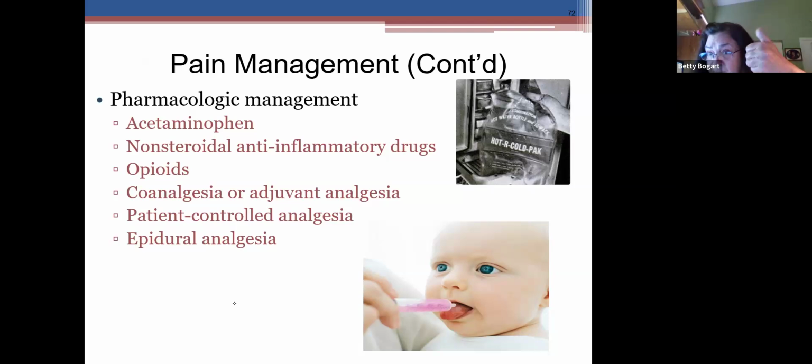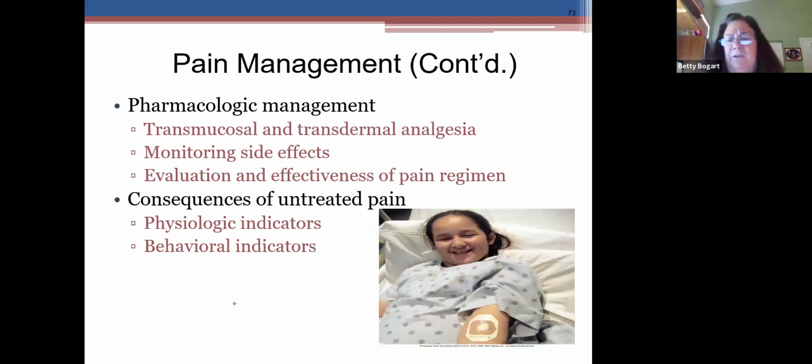Your PCA pumps on older children are great, that patient-controlled analgesia, where they've had maybe big abdominal surgery or maybe neurosurgery. They can click on that, rather than having to get a nurse to come and find out what's going on, then go get the pain medicine and bring it back. By that time, it's too far gone. They could just click, and it does work well. It has to be an older child who understands what it's about. And then sometimes, of course, epidural, we do that in adults too.